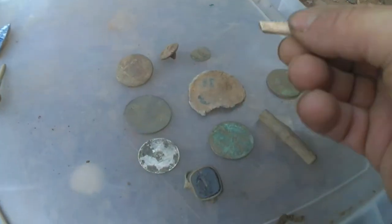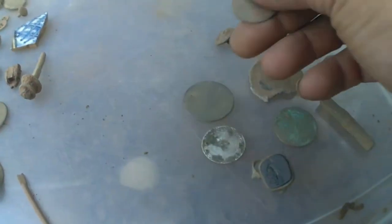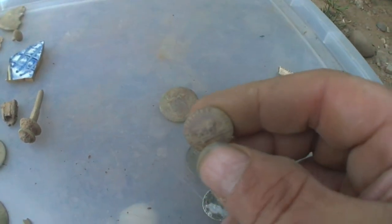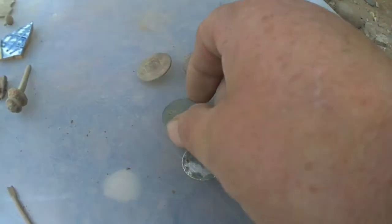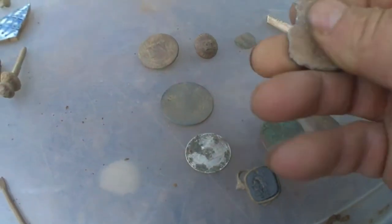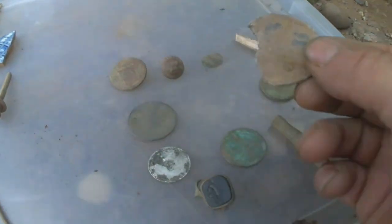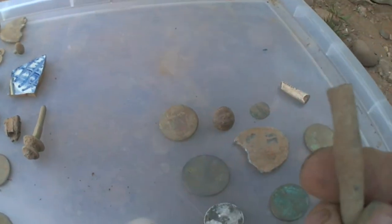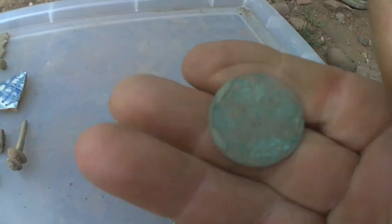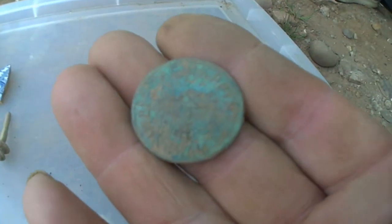Bit of a clay pipe. Few buttons, that's a nice button. And that one is a lovely button. Couple of coins. This is a memorial lead something or other. Bit of a clay pipe. And this is a Robin Hood token, but we've not found anything about it and no date on it yet.